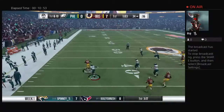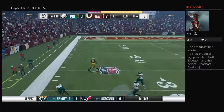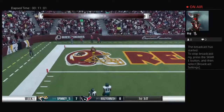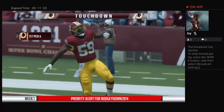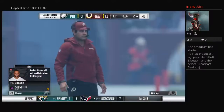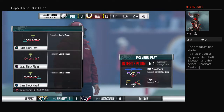Picked off at the 20. Look at the big man rumble. And he will score. Touchdown, Washington. And this defense looking like they have come to play, the pick six, and just like that, it's 13-0 early on.